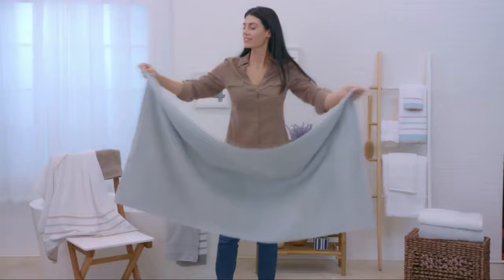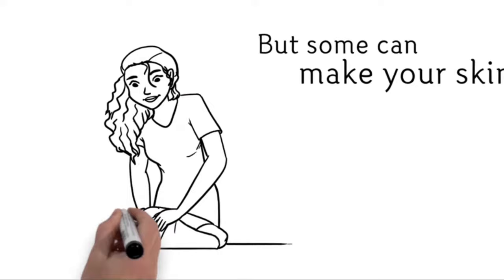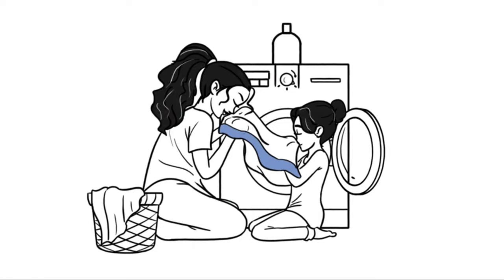Any towel can dry you, but only some warm you. You can wrap any towel around your body, but some can make your skin happy. Classic Turkish towels care and cover everyone with their products. A towel makes you feel comfortable. Only some make you feel safe.